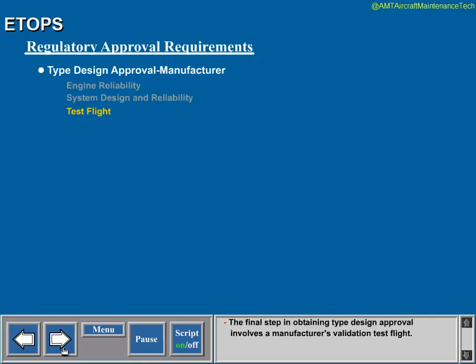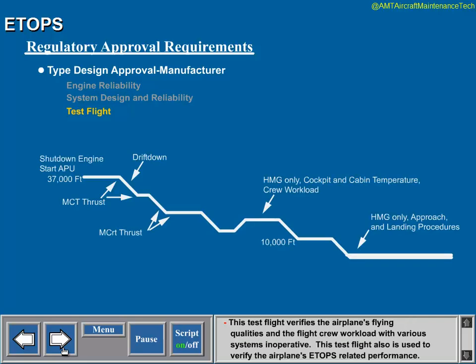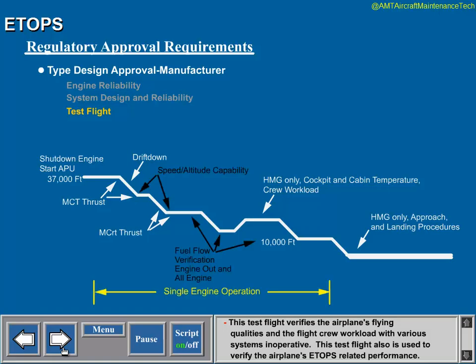The final step in obtaining type design approval involves a manufacturer's validation test flight. This test flight verifies the airplane's flying qualities and the flight crew workload with various systems inoperative. This test flight also is used to verify the airplane's ETOPS-related performance.